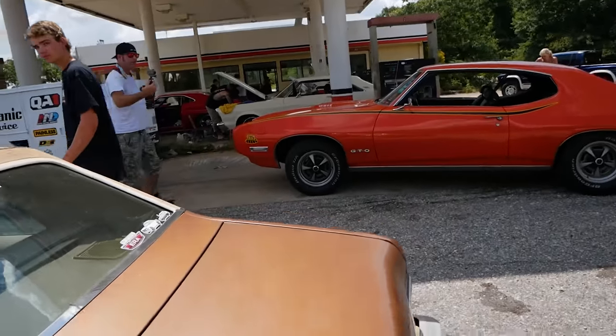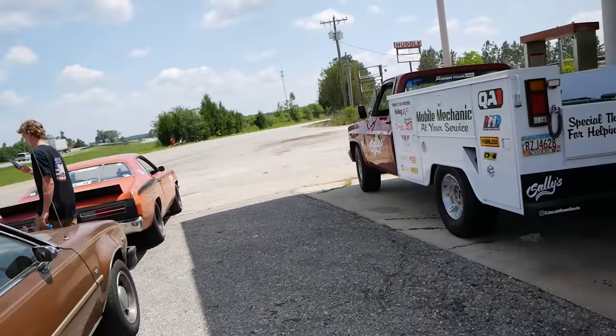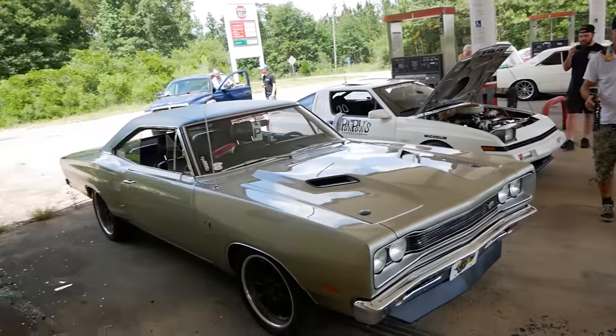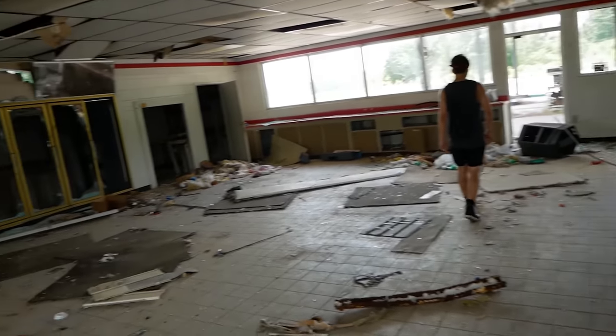Well, we stopped because we saw these guys who we've been traveling on and off with all day. I was hoping to get some caffeine, but I don't think there's anything in there, so we're gonna go explore it. Man, that's evidence of... Man, I am not going in there.